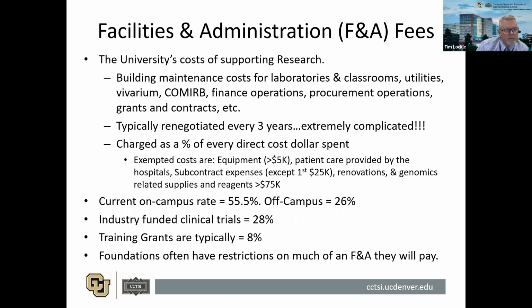And here's the discussion on F&A. Most investigators have a really negative opinion about F&A. Most administrators like it. You all should have that opinion, because you're thinking that this is taking away from the amount of money that is funding your research.